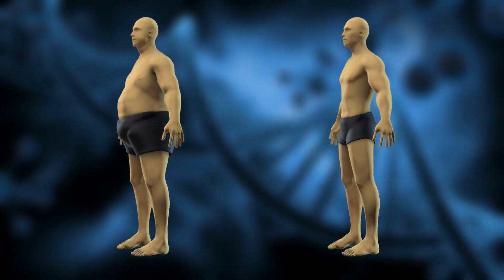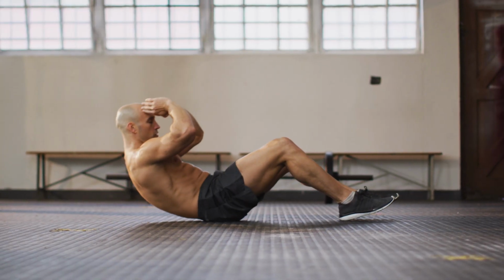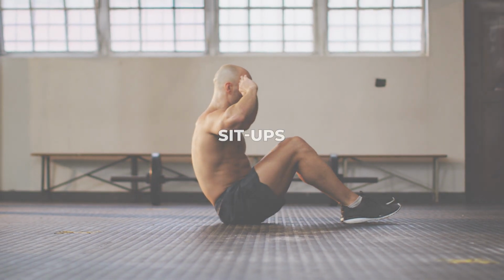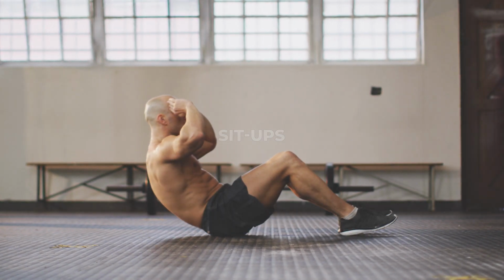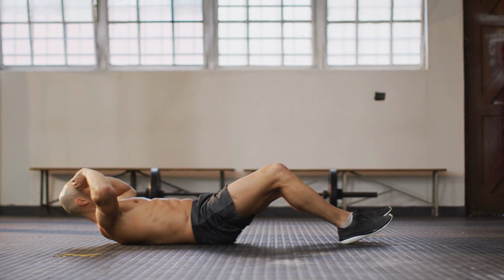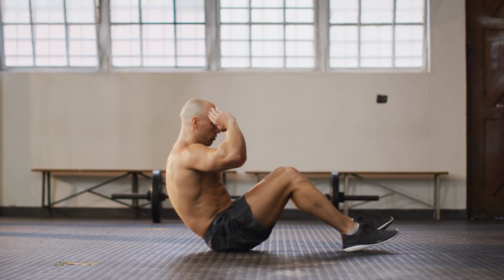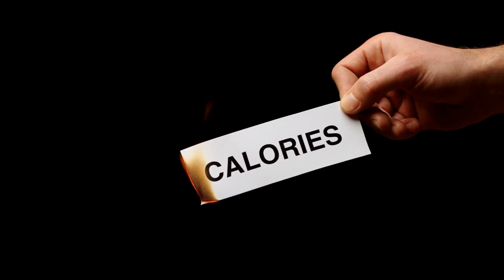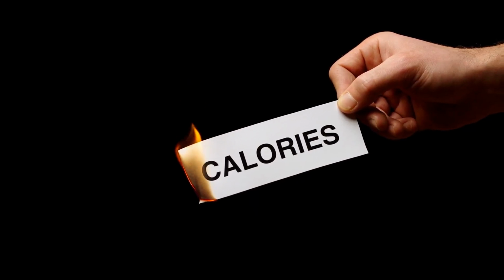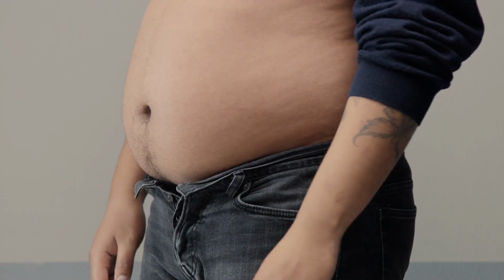for burning belly fat. This stands in contrast with the worst exercise you can do while trying to lose belly fat: sit-ups. Many people believe that because sit-ups engage your abs, the more you do, the faster belly fat will disappear. But unfortunately, you can't target the fat on your belly by doing abs exercises. Sit-ups also burn very few calories compared to the other exercises on this list, meaning you'll burn less calories per workout, making it harder to lose belly fat.